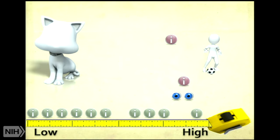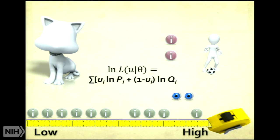So we're going to continue to give items in this range. There will be a test on this algorithm at the end. We perform a little maximum likelihood calculus in the background. What's going on? We do two things after every item is given.